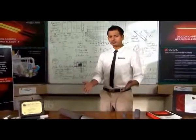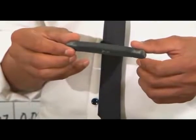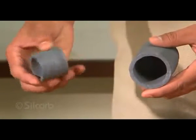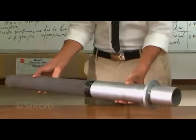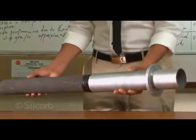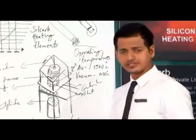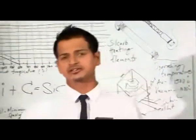Currently, a range of new products are in development: high density evaporation boards for vapor metallization, high density silicon carbide crucibles for precious metal melting, high density silicon carbide composite tubes for immersion melting and holding of aluminium and zinc. For the last 29 years, Silcarb has been India's sole manufacturer of silicon carbide heating elements.